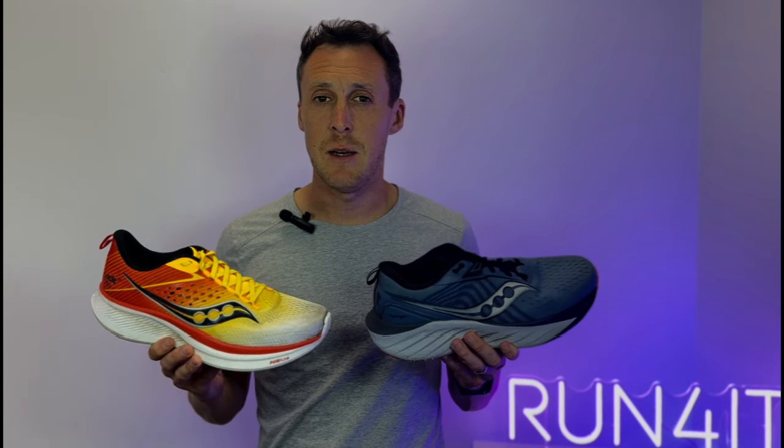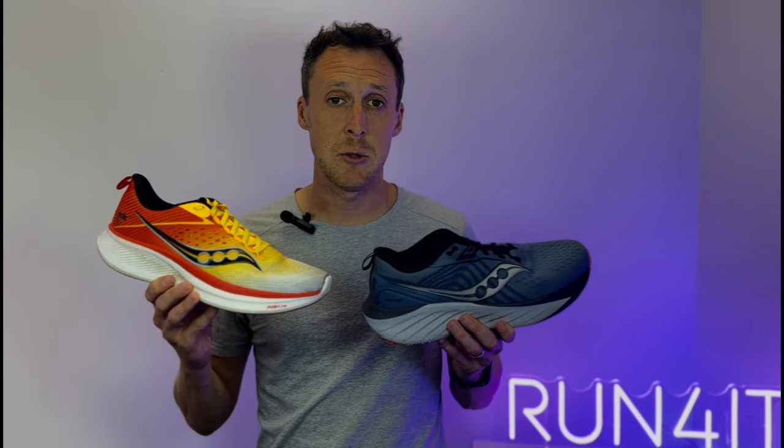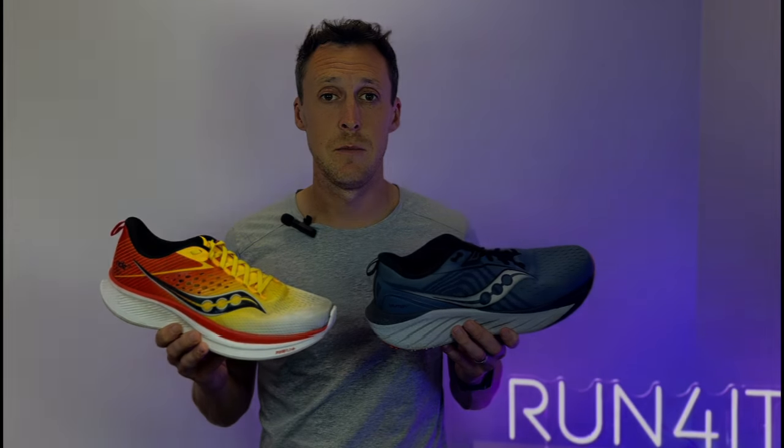But interestingly, and while this is very subjective, the PWRRUN Plus foam in the Ride probably feels a little bit softer and a little bit more flexible than the PWRRUN PB foam in the Triumph. So even though these don't offer quite as much protection, they still feel very soft and very plush underfoot.